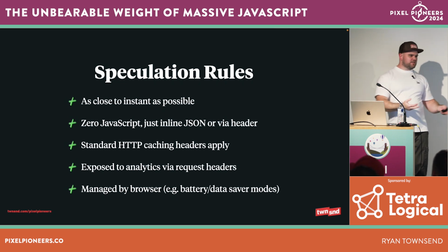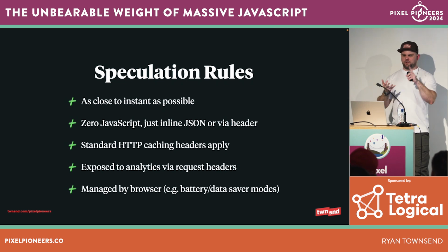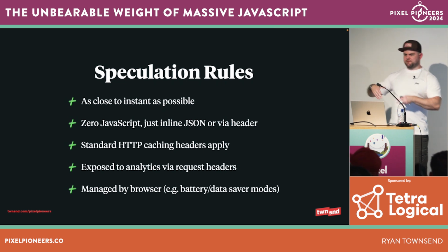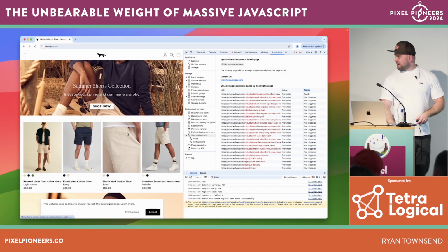It's exposed to your analytics so you can see how often this is being triggered. And it's completely managed by the browser. So they take care of things like memory pressure, battery status, and data saving. So they may not preload or pre-render if someone's trying to conserve those. So this is how fast it can be.